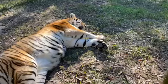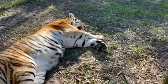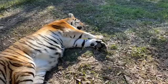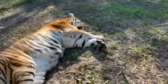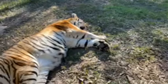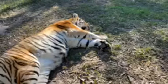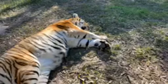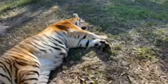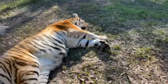So we do not buy, touch, breed, trade, sell. We don't allow any public contact. We don't take any of the animals off property so that people can touch them and stress them out by taking them to the mall or a classroom or whatever. There's so many other tools out there that people can learn about these animals without having to put the animal through that kind of stress.